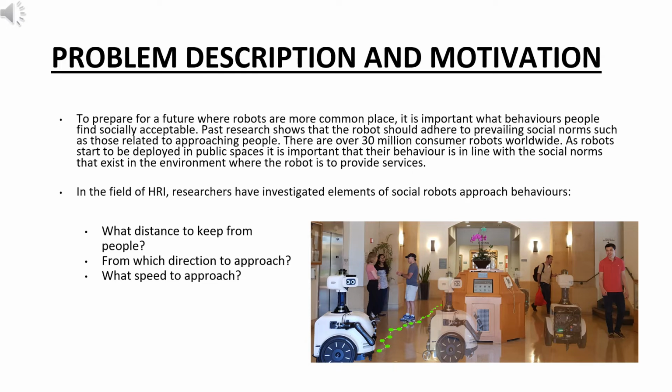In the HRI field, researchers have investigated elements of social robot approach behavior. Some of them are what distance to keep from people, from which direction to approach, and what speed to approach. The human-robot navigation problem is not the same as the problem where humans can be treated as normal obstacles. Robots should navigate differently around humans so that they don't feel awkward. In different countries, people expect the motion of robots in different ways. Some countries need slow and safe robots around humans, while others need fast robots with proper proxemics.